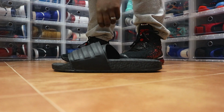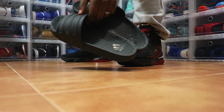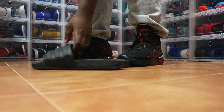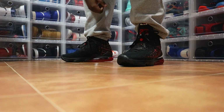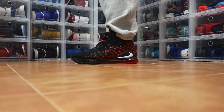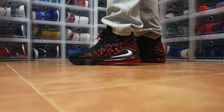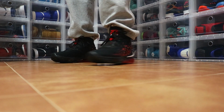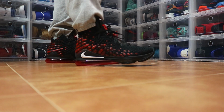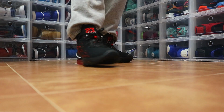So real quick, this is what I was wearing before I threw on the kicks. These Adidas Boost slides. You know what I mean? Very comfortable. But let's go ahead and slide those out the way. Here's what you came to see, baby. Yes, sir. Bron Gang. Alright, infrared Bron Gang 17s. Yes, sir. That's what you came to see.